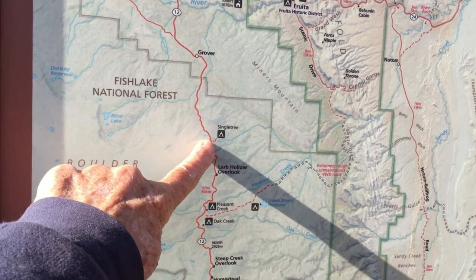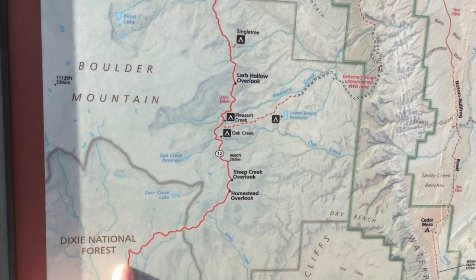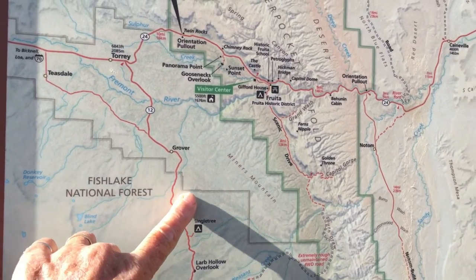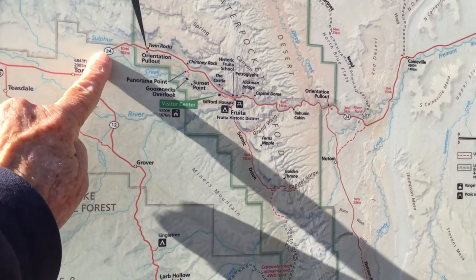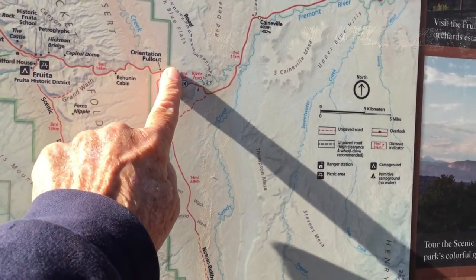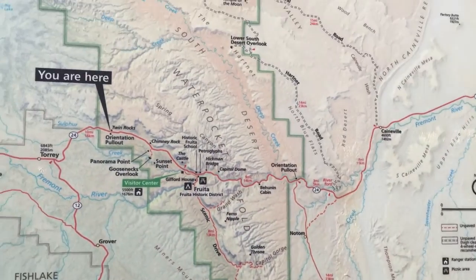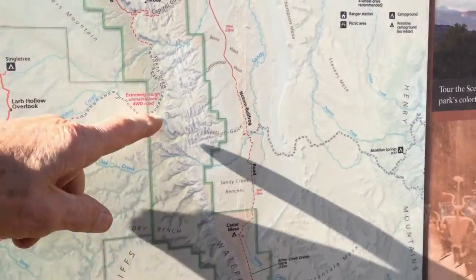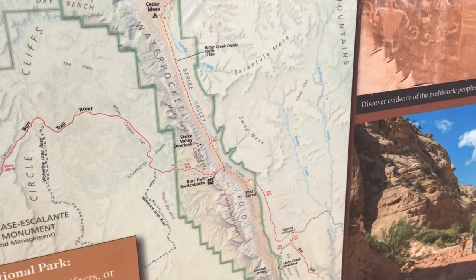Here's where we spent the night after a long mountain drive the day before. And now we went up this way and we're entering Capitol Reef, which is really only about 20 miles that you drive through, but look at how long the park really is. All the way from here all the way down to there. It's a very long park.